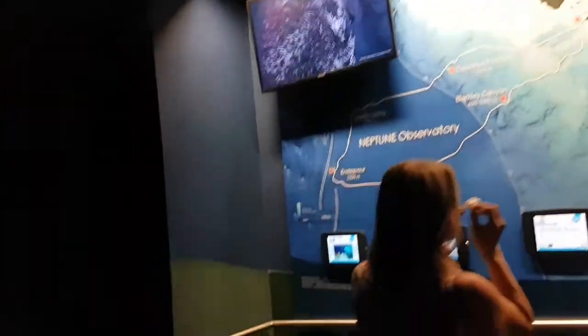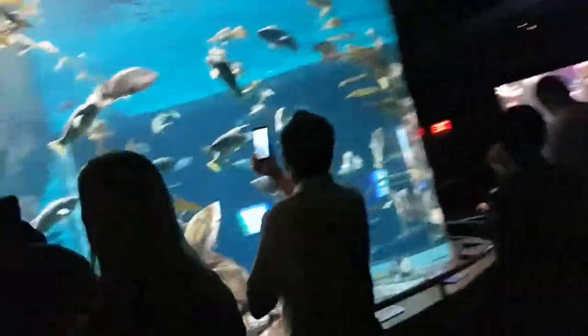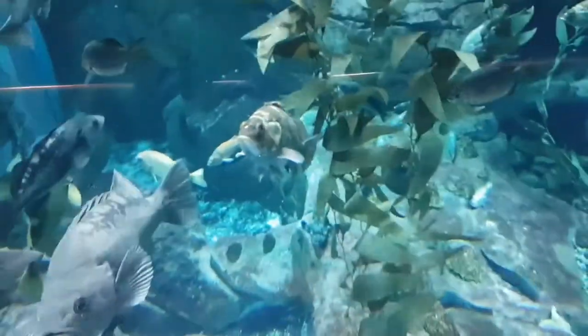Apparently there's no stairs, we just take the ramp down. So my grandma and I are gonna go down. Pacific kelp. Yeah. Imagine having a big tank like this. Oh, that's the ocean.